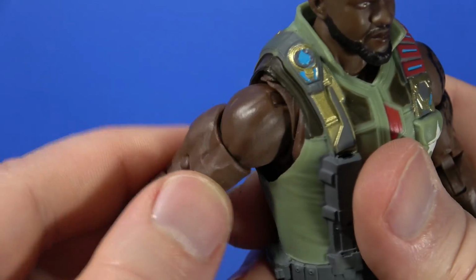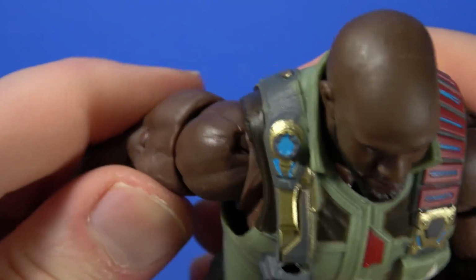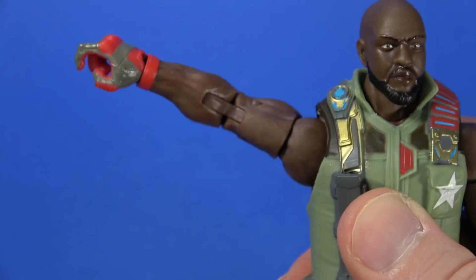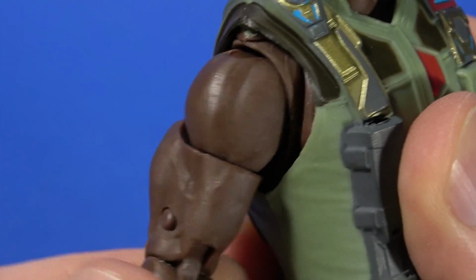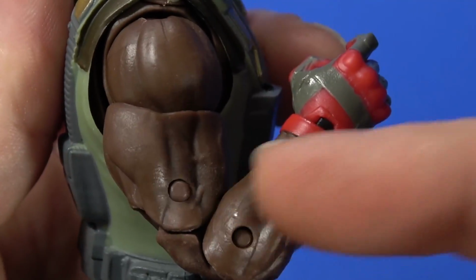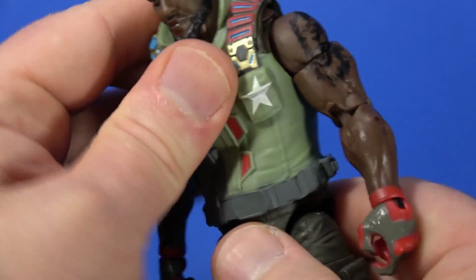Swivel, butterfly joint at the shoulder, goes forward, goes back. Not a huge amount of movement there, but it helps with guns. Comes out to a hinge at the shoulder, goes past 90, and that swivels all the way around. Rotation at the bicep. Double elbow. Oh yeah. Muscle gets in the way slightly, but way past 90.